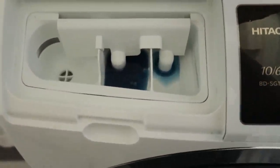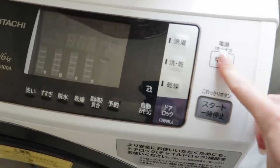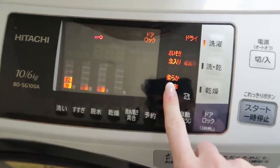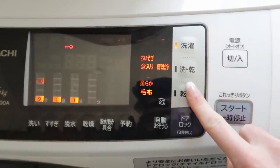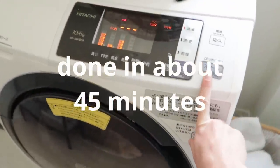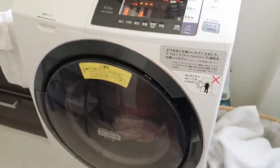I already put my soap in, and this is how we start it. Turn it on. It's not flashing in person, but the camera's picking it up. This is the washing button. Wash and dry, dry. So this will be done in about 45 minutes or so. While this is being done, I'm gonna go work on other chores in the house.